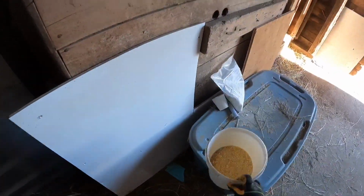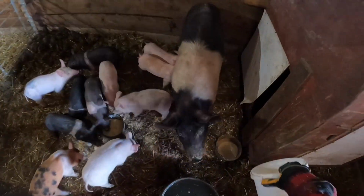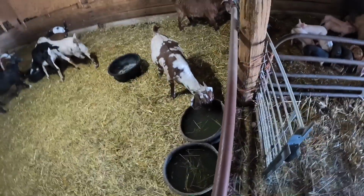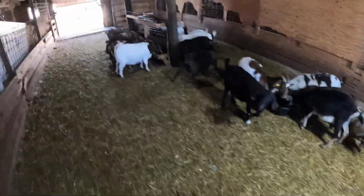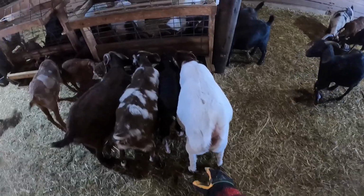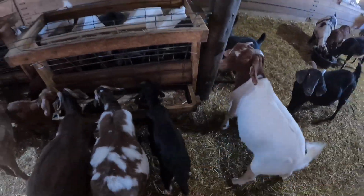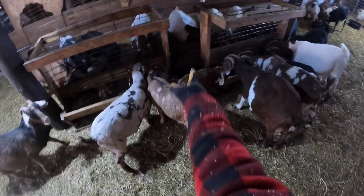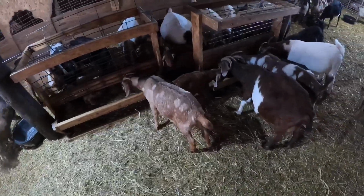All right, time for hay. Actually, got a couple of these big girls. They're starting to get pretty big and wide. They're gonna have babies before too long. That white one right over there, she's getting really big.